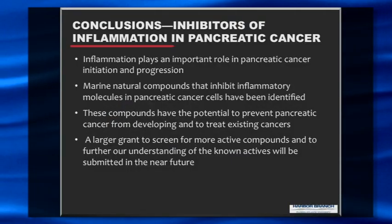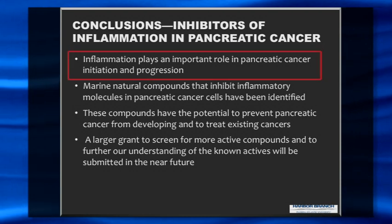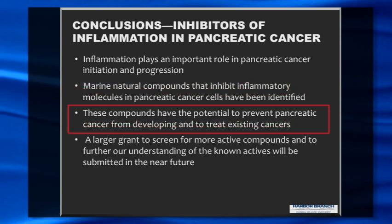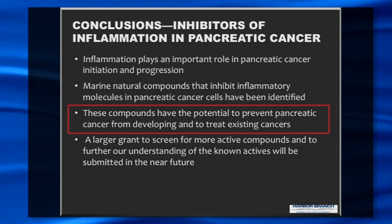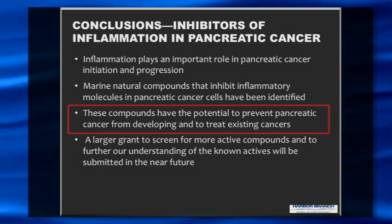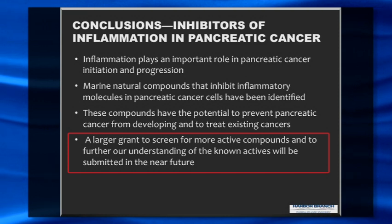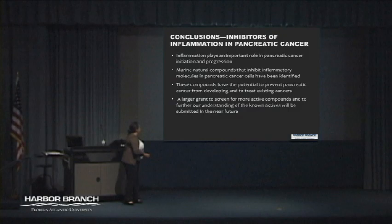So our conclusions for inhibitors of inflammation in pancreatic cancer: inflammation plays an important role in both the initiation and progression of pancreatic cancer. We have found marine natural compounds that are able to inhibit important inflammatory signal transduction pathways. These compounds have the potential to not only treat pancreatic cancer, but also to prevent it from ever forming if given to patients with pancreatitis. So we're very excited about these compounds, and we're hoping to submit a larger grant to screen for more active compounds and also to further our understanding of the compounds that we have already found.